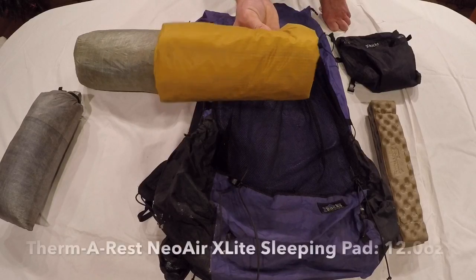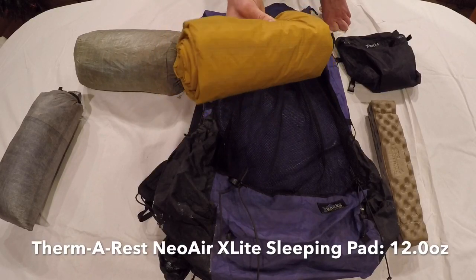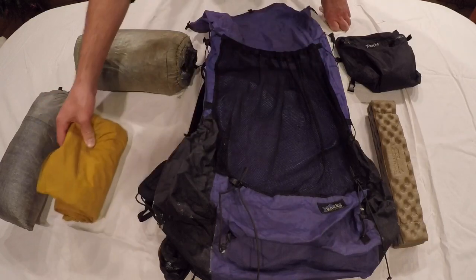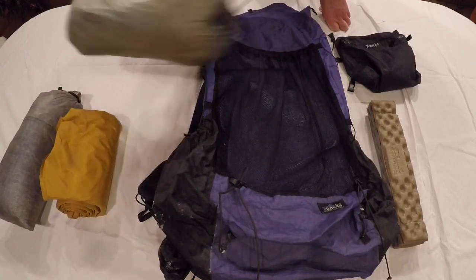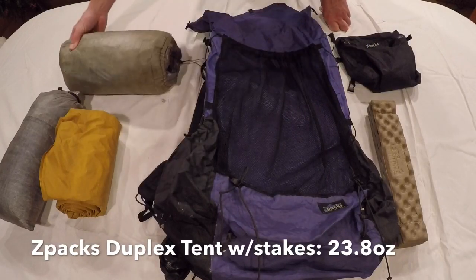Thermarest NeoAir XLite, probably the most comfortable and lightest sleeping pad you'll really find out there. There are some that are a little bit lighter, but love this thing. This was my Z-Packs Duplex tent. Went with the camo version because I really liked the look of it.